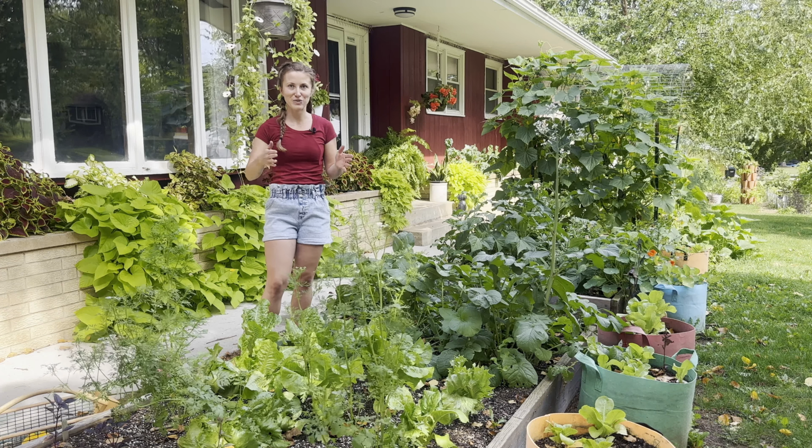So if any of you guys grow ground cherries out there, let me know in the comments your favorite recipe to use with them, because we're totally curious to see what we can do with these this winter. But anyway, speaking of that, thinking about making a ground cherry wine, let's go take a look at our grapes.